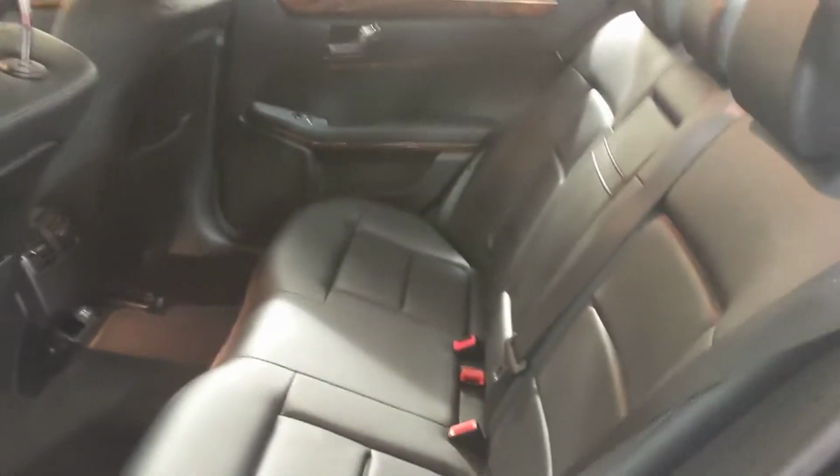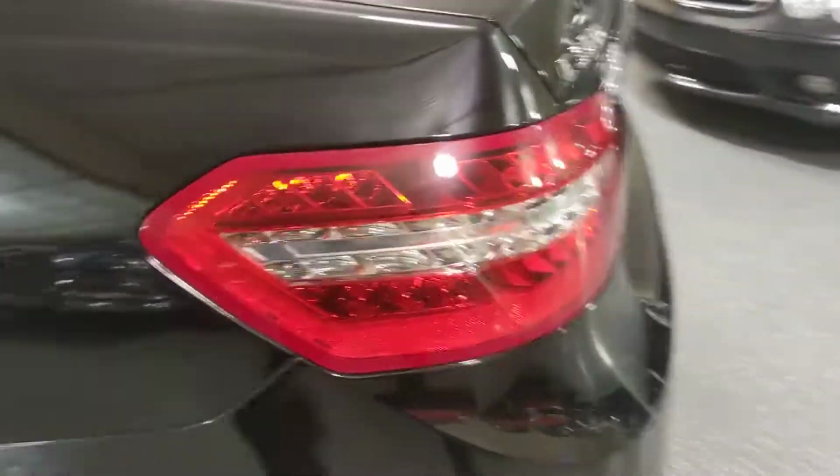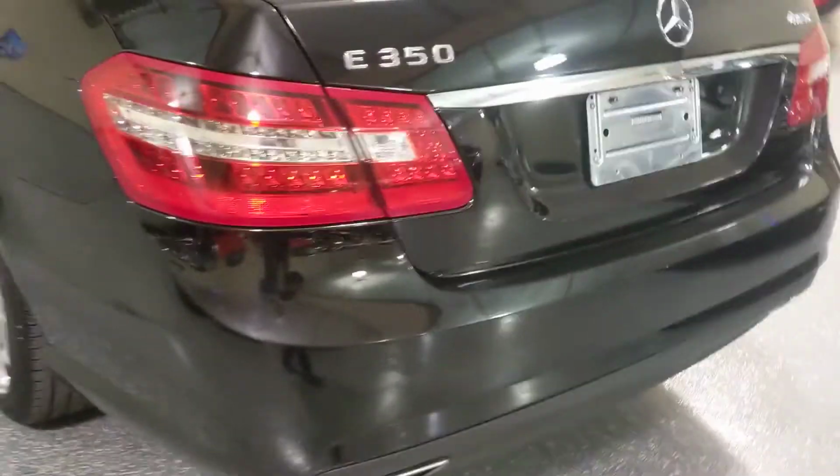Look at the back seat. Lots of room. With the Sport Package, you also get a different exhaust.